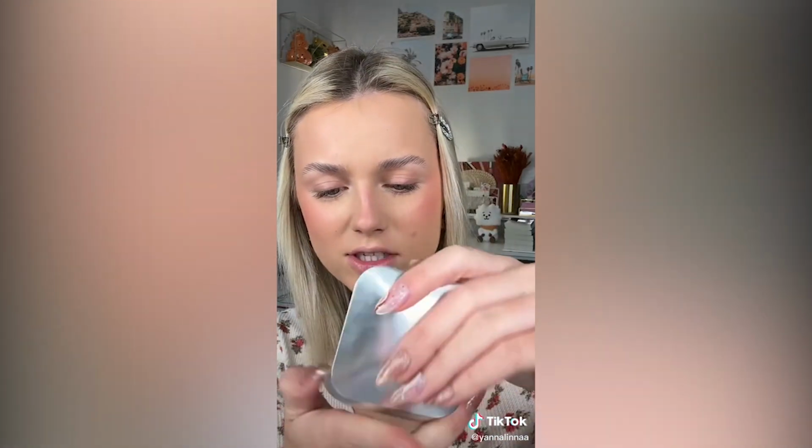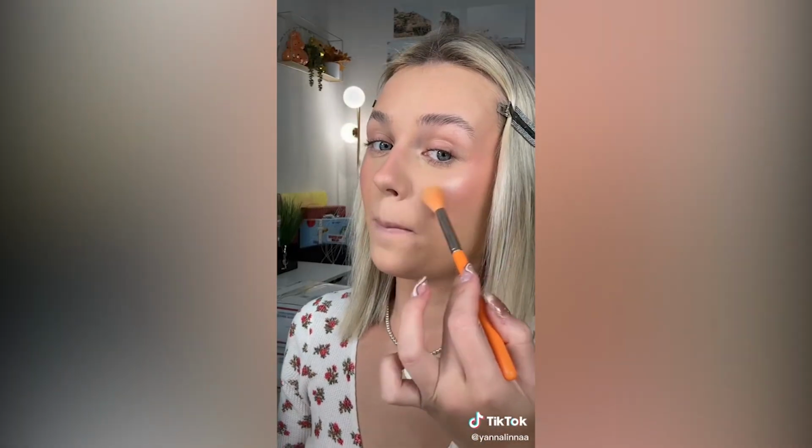For the highlighter, we're gonna go in with this one from Rem Beauty, and this one is in shade Miss Mercury. And it is a beautiful one, let me tell you that. We're about halfway done with this look, so I'll see you in part two for the rest.